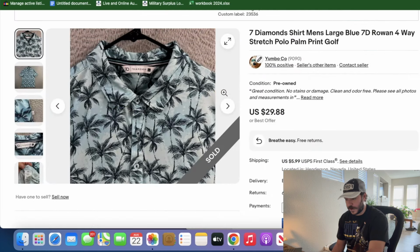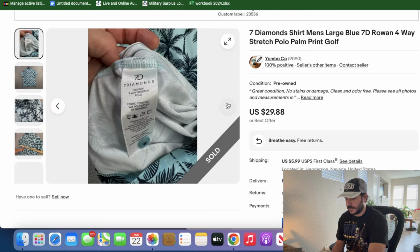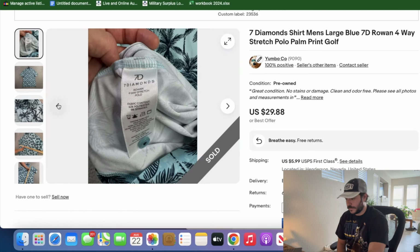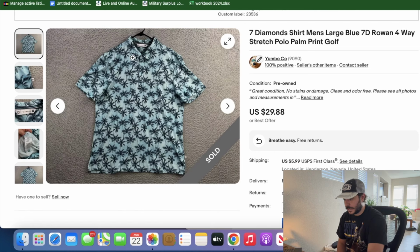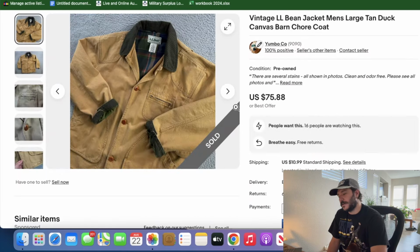7 Diamonds is fire. This is my first time actually selling it. Two of my friends, Caleb and Dusty, have been talking about this brand for over a month, and I finally found one that is the 4-way stretch, which I guess is what you're looking for. And it sold pretty much instantly, full price $29.88. So I will be on the lookout for more of that. Now that everyone's talking about it, it'll probably start to suck again.